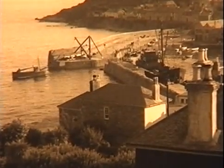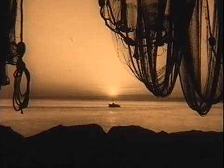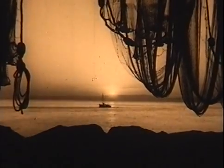This evening, pilchards have been sighted near the bay, so the boats will not have to make a very long trip. By sunset, the boats are spread out in the bay. As darkness falls, the men cast the pilchard nets over the starboard side. The net hangs in the sea like a huge curtain. The men know where the fish are and let the net drift in the path of the shoal of pilchards.